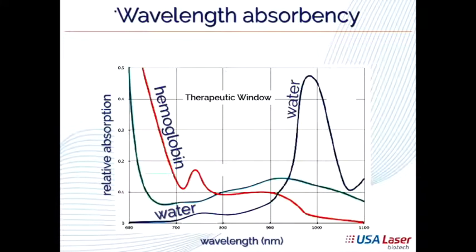The red one is going to be hemoglobin, and let's not focus on the green one. Let's just focus on the two most important tissue components in the human body, water and hemoglobin in the blood.